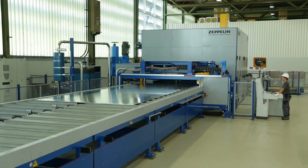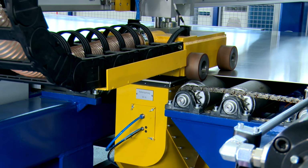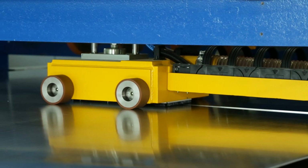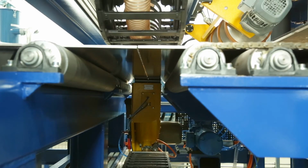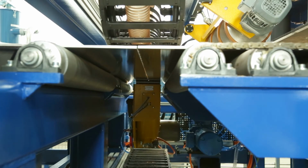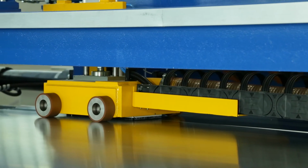A special saw cuts the part from the coil. It is equipped with a special blade and an integrated blade lubrication, which guarantee a high degree of wear resistance as well as perfect cutting. The cutting speed of the saw can be programmed to the ideal setting for different strip thicknesses. A suction device prevents metal swarf from falling into the machine and automatically collects it in a container on the back side of the machine.